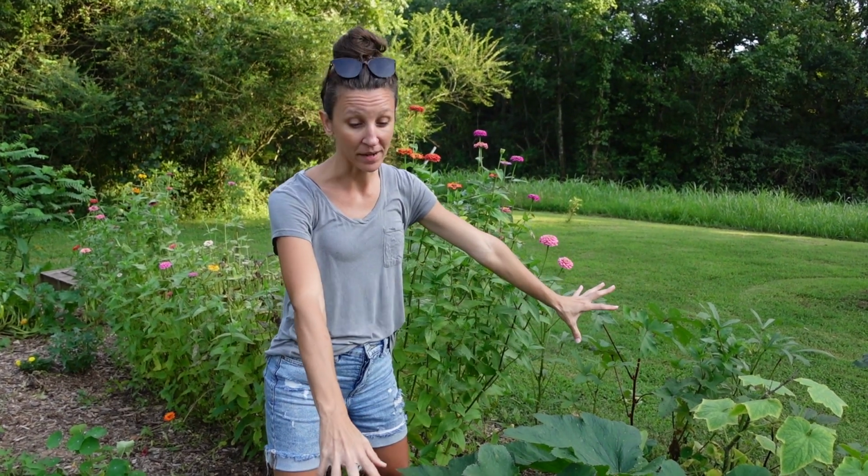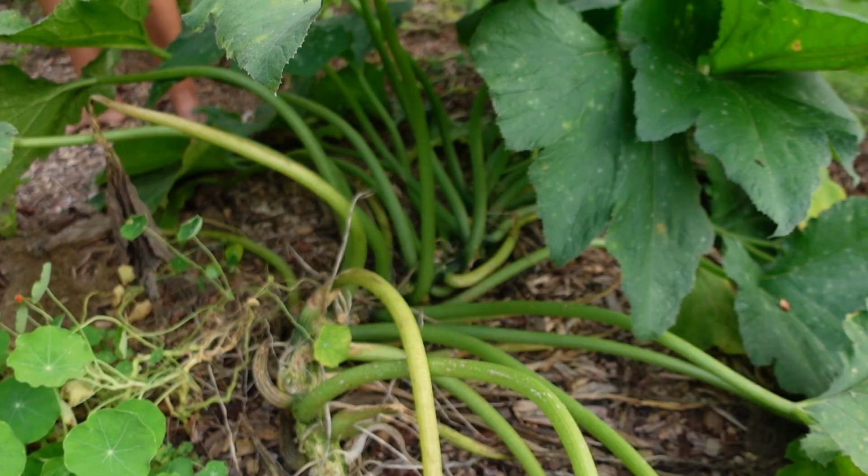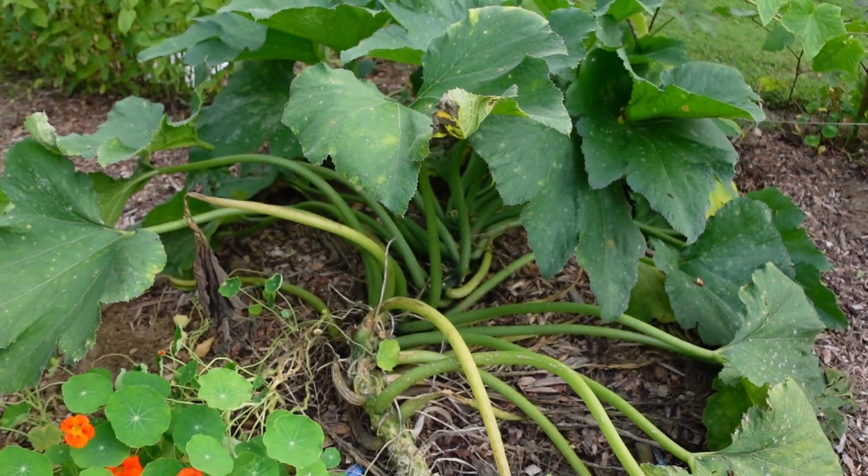Let's talk squash. Do you see this monster? Now it is starting to dwindle a little bit, but I experimented a little bit with squash this year because I've always struggled to grow squash. The vine borers have always gotten them, or squash bugs. I started my squash seeds inside 4 weeks before our last frost, and then planted out my starts into the garden, and they were pretty big starts.